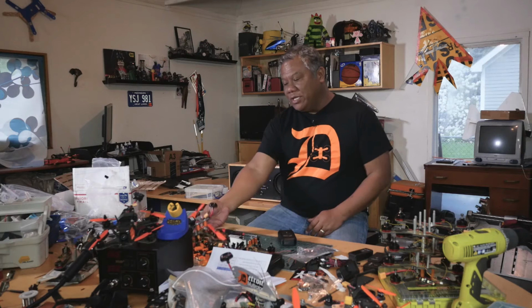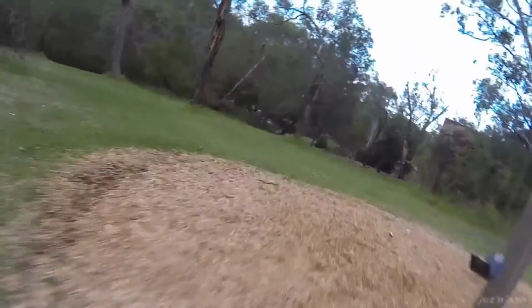I'm really glad that it's taking off. The beauty is that when you're really into this, it's you and your quad. You can go out to a park and aspire to be whoever the top pilot is, just flying around.